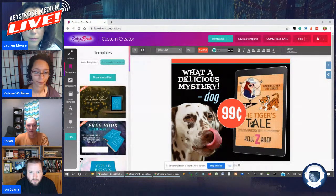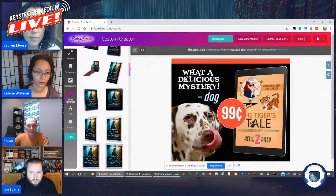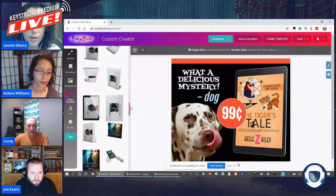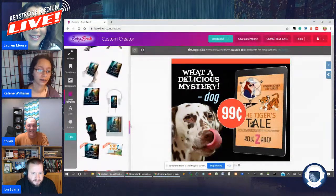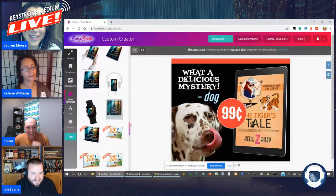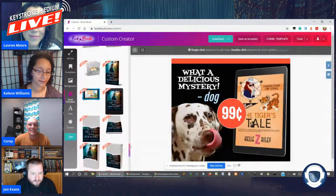So, like we were talking about, these are the different 3D books we've got. Oh my goodness, y'all! There must be like 100 or so different. I mean, there's bags. There's people holding them. There's one with headphones. Yep. And a watch. I've never seen one with a watch, y'all. Okay. Yeah, whatever you want, it's here for you.